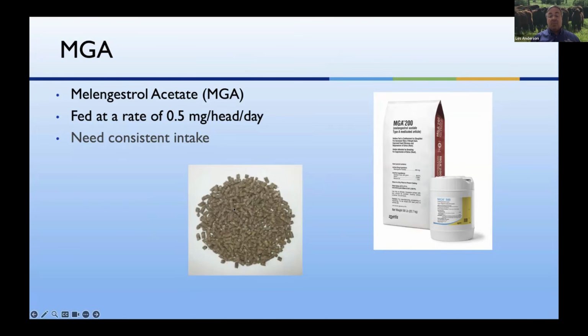The MGA is available in a number of different commercial forms. Here I've got pictured a pellet. You can buy the actual powder and have your feed mill mix it, but it's a very effective method. And again, it is approved for use in heifers for synchronization of estrus.